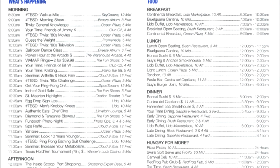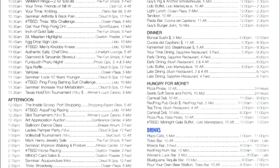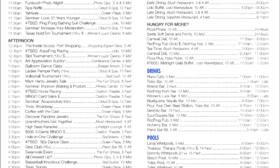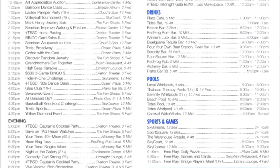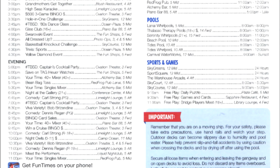Day 8, the Grand Throwback Sea Day, filled with all sorts of 80s trivia and activities. We've got knobby knees, we have ping pong bathing suit, aqua frog racing, wooden horse racing, cocktail parties with actual free drinks. Bob Brizendine was the fly-on entertainer, and of course the Midnight Grand Gala Buffet.